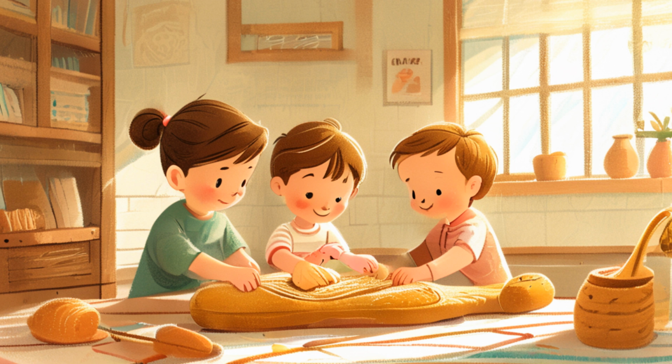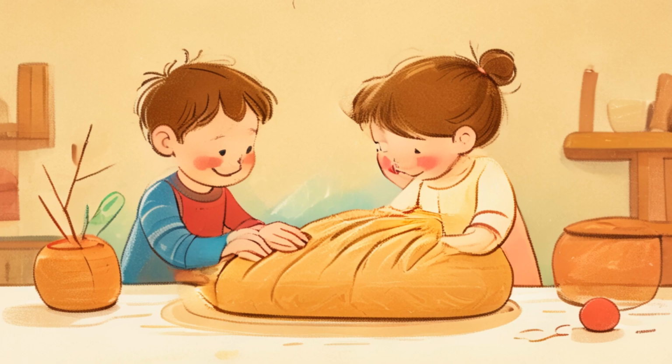"Now, watch carefully as I knead the dough." Kneading helps to develop the gluten, making the bread chewy and elastic. After kneading, Tom shaped the dough into a loaf and placed it in the oven. As the bread baked, the aroma filled the air, tantalizing the senses.